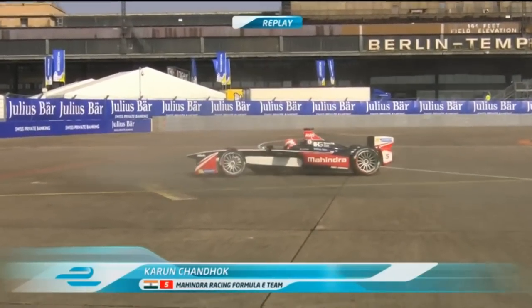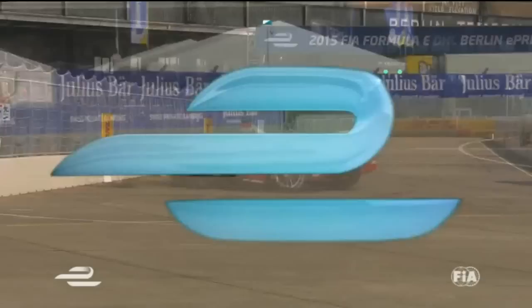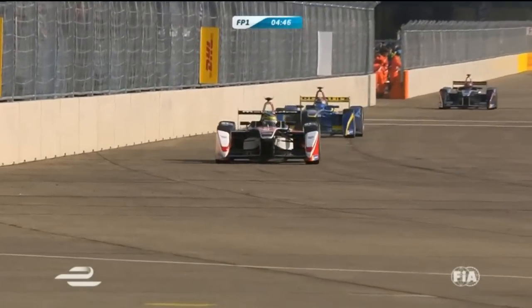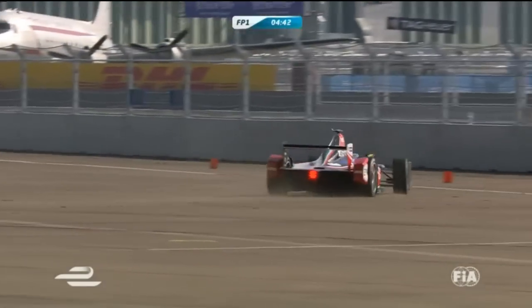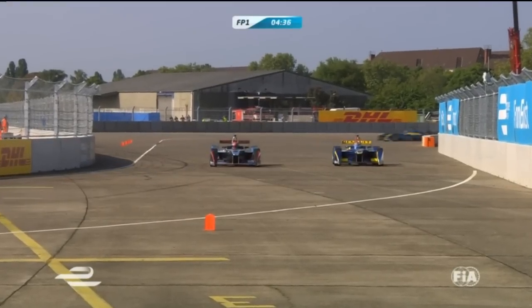Straight away into turn 8 there, just under braking, he has lost the rear end. And yeah, it shows they're pushing it. And this is the point as well where they're trying to maximize the ultimate braking into every corner. You can see it's caught out Lucas and Karun this session, really looping it around very quickly.